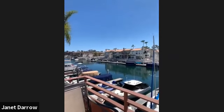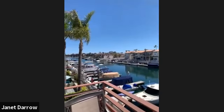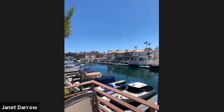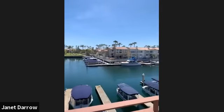This is all public waterways. You see some kayakers there. Here we are on a Friday, so on the weekend there'll be a lot more traffic out here on the water for sure.